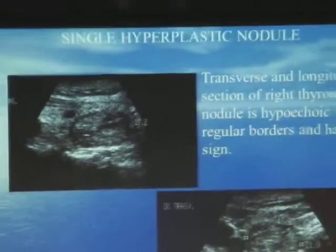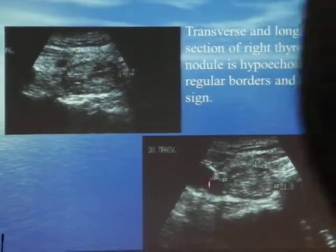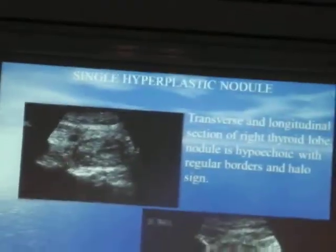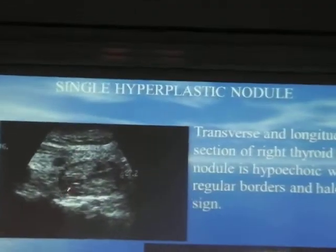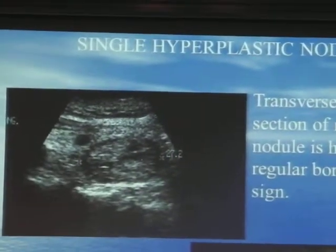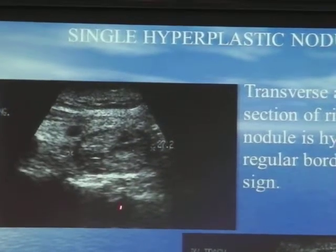If you look here, this is again a hypoechoic nodule. These are transverse and longitudinal scans, and some of them look very solid. They don't have any cystic area. And sometimes if they are single nodules, I'm sure you know that these single nodules you probably need to do an FNAC because you want to know what they are.